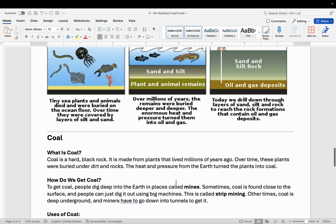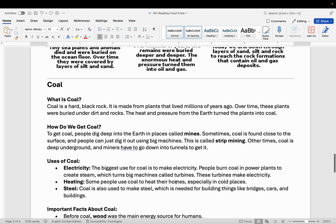Now let's look at the third and final fossil fuel, coal. What is coal? Coal is a hard black rock. It is made from plants that lived millions of years ago. Over time, these plants were buried under dirt and rocks. The heat and pressure from the earth turned the plants into coal.